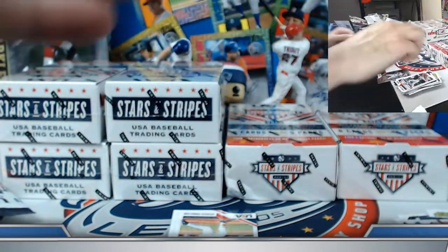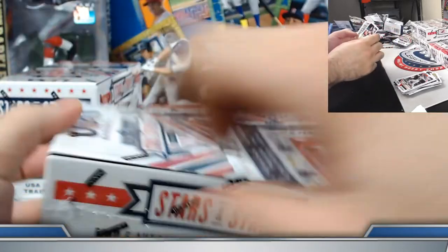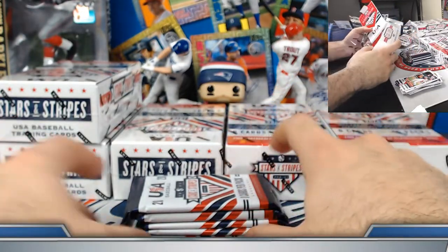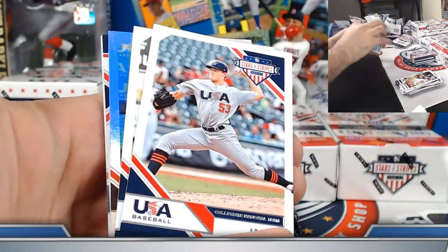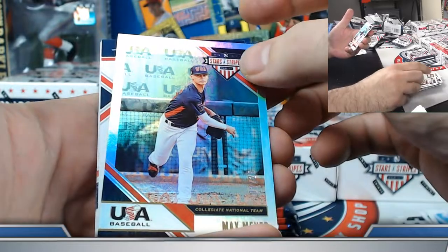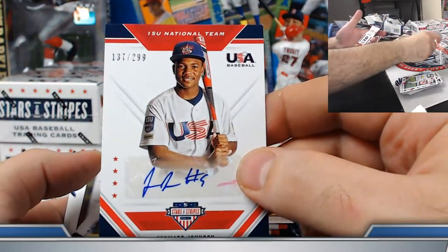Box number 15 coming up. Brett, see if we can put you on the board, good sir. Oh, nice little parallel coming up here to 25. Max, little Maxi, Max Meyer on this one. See if that leads us to the auto. 2 out of 25. Tamar Johnson on the board to $2.99 with this one.